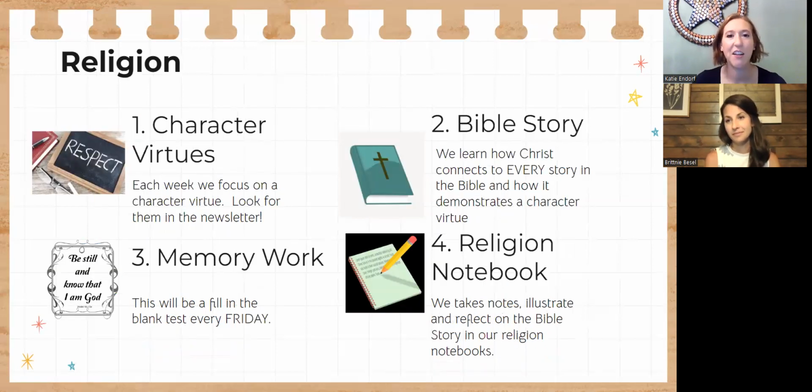And then for religion, we have our Christian character formation project. And we have the 7 virtues that we focus on throughout the year. Each week we focus on one virtue that goes along with our Bible story, starting from Genesis, the beginning of the Bible, working our way all the way through the Bible. And in each lesson, we always come back to that Christ connection and how Jesus is in the Bible, even from the very beginning. We've already talked about that in Genesis this past week.